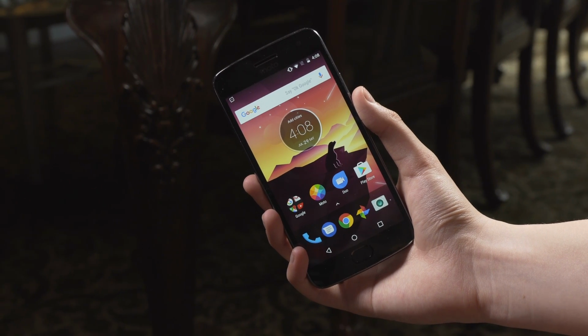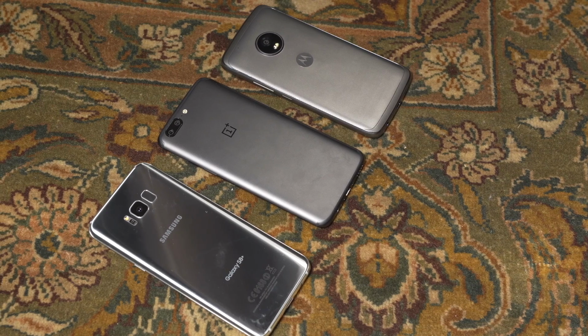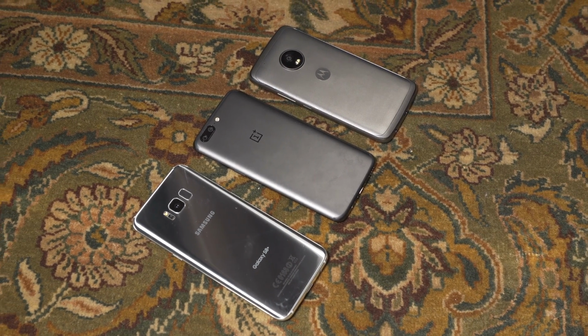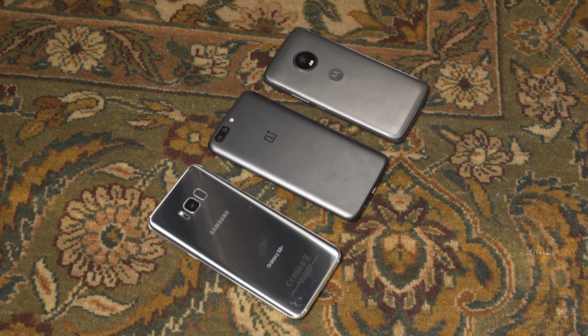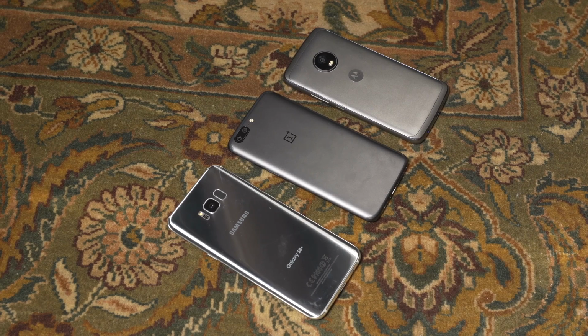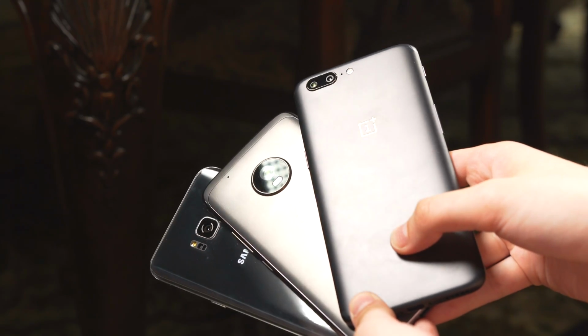The last topic to discuss is performance, and this one's a little bit of a tricky one. The Moto G5 Plus is obviously outclassed with its Snapdragon 625 chip and 4GB of RAM, but the OnePlus 5, even though it's a lot cheaper, holds up against the S8 Plus. They both have a Snapdragon 835, and where the S8 Plus maxes out at 6GB of RAM, the OnePlus 5 goes up to 8GB of RAM with only a $60 price increase. That's really impressive. So the specs on the OnePlus 5 are absolutely killer, but that's definitely the exception and not the rule for mid-range smartphones.